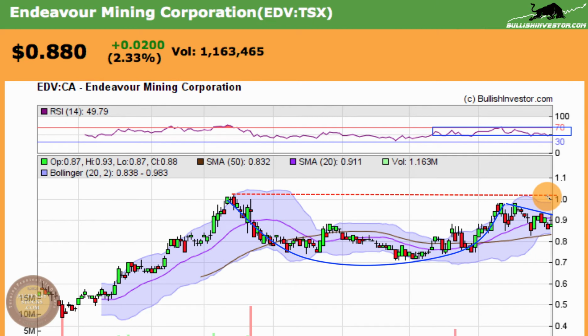Now, we tend to not talk price targets because we don't want to sound misleading. Encourage people to look up how exactly the cup and handle works. But it's the breakout point plus the depth of the cup, so there's typically a pretty nice upside to this continuation pattern.